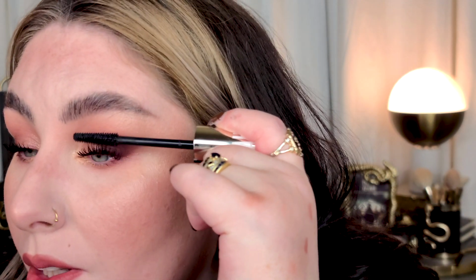And the reason I'm getting that little clump right there with those lashes, that's where the lash glue is. Right dead center. Yeah, it's lengthening, it's separating while still giving a little bit of volume too. It builds on itself nicely. Yeah, I'm pleased with this.